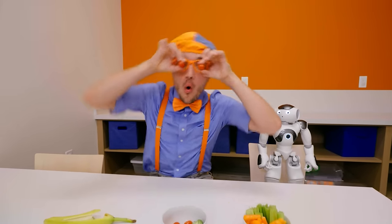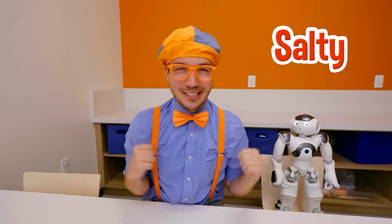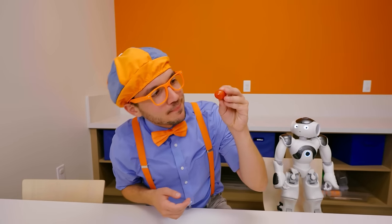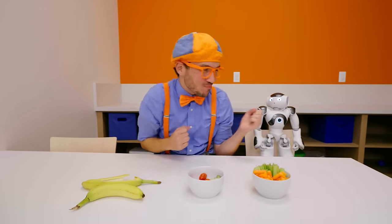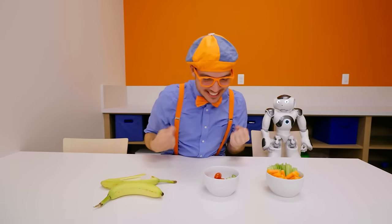Whoa. I wonder what these tomatoes will taste like. Whoa, those tomatoes have so much flavor. They're kind of salty, and they certainly are juicy. Yeah, they have a very interesting taste. Whoa, and look, they kind of look like little bouncy balls. Boing, boing, boing. Bounce, bounce, bounce. Those are fun to eat.